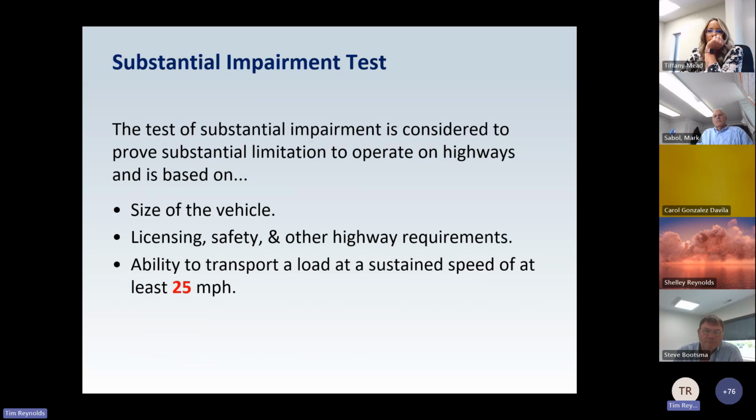The second part of this, the substantial impairment test. Now, this is really where I see a lot of taxpayers get caught up and find out they have a taxable unit. So let's say you met the special design test. Now we've got to look to this one.